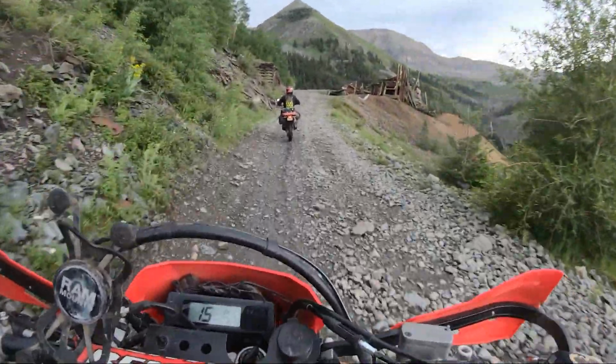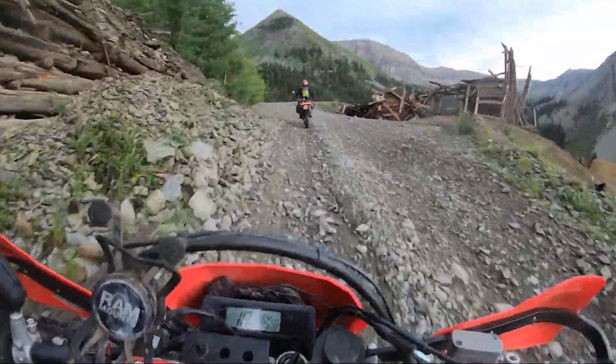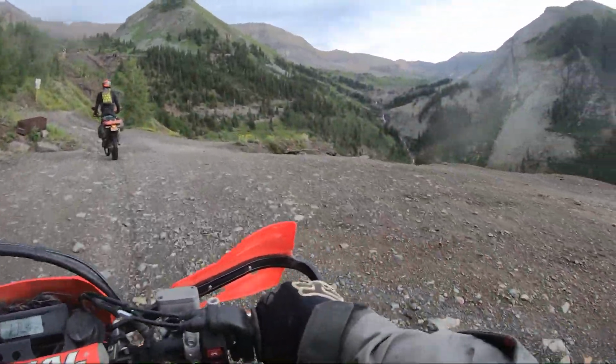Here you can see some old structures we're passing by. I'm really not sure what these were. My guess is maybe some kind of mining activity. Maybe if someone knows, let us know.